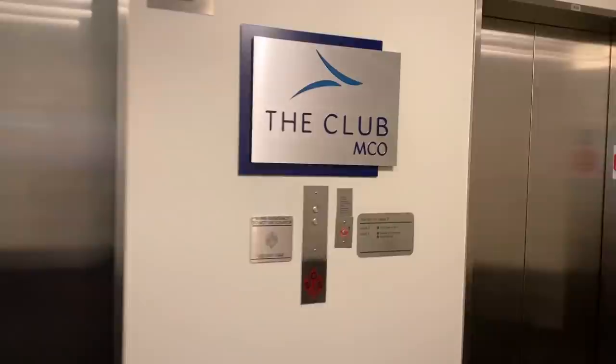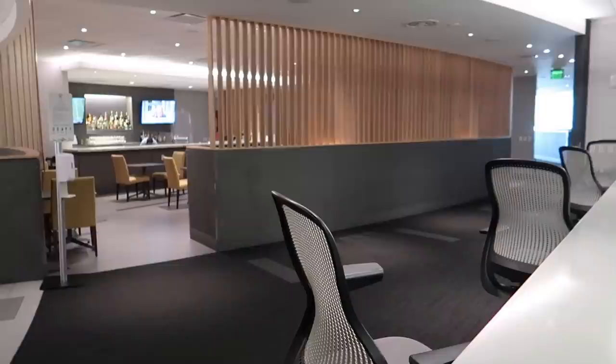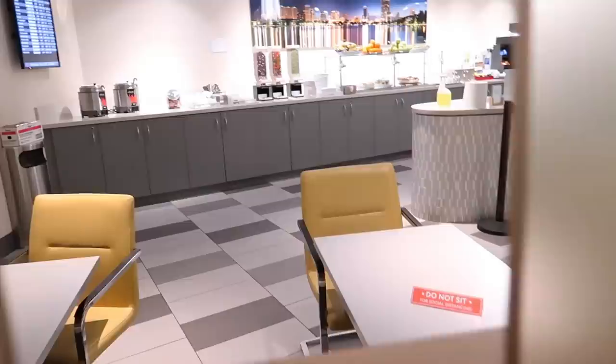I'm here at MCO, Orlando International Airport, right now, and I'm at the club. I normally go to airport lounges whenever possible. If I can pay for a day pass, usually $30 or $40, I will pay for it. If it's included in one of my cards, even better. But things are very different right now than they normally are.